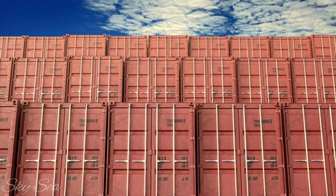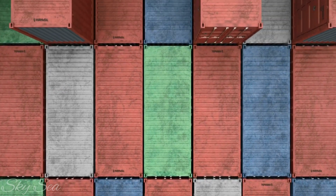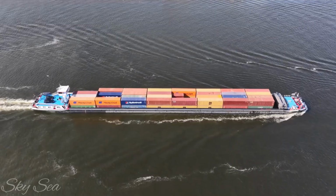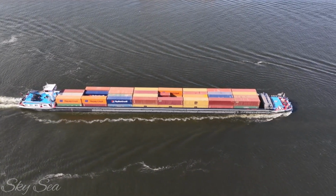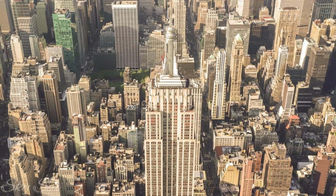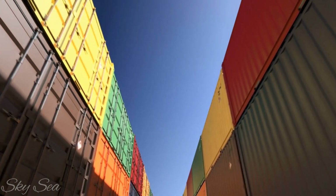Can you imagine how chaotic it would be if all containers looked the same? That's why having different colors makes it easier for everyone involved in the shipping process. But do you know how many containers there are in the world? According to some estimates, there are about 170 million containers in circulation, with a total capacity of 27 million TEU. That's enough to fill over 10,000 Empire State Buildings. That's a lot of containers and a lot of colors.